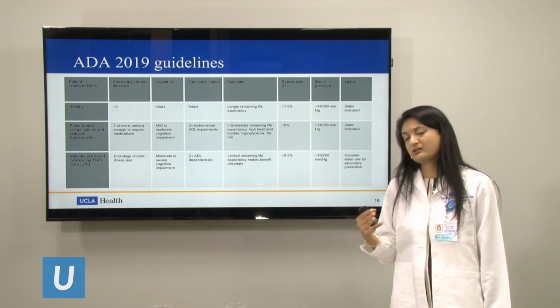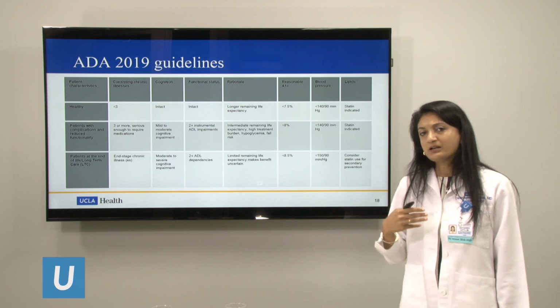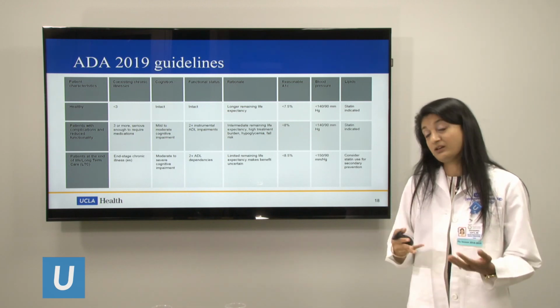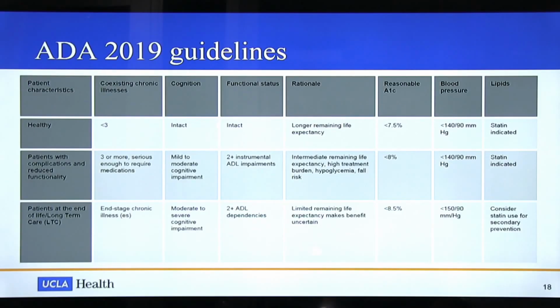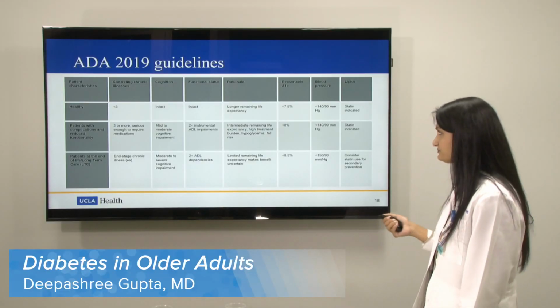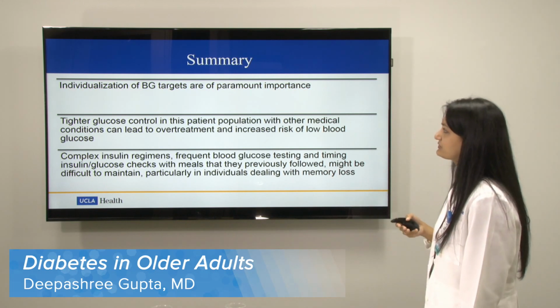Now remember, guidelines are a broad roadmap for everyone. We individualize our treatments based on what we encounter in our day-to-day practice. But I do think that we have to do a memory assessment and a physical assessment to make sure people are not frail and avoid hypoglycemia at all costs. And to summarize the guidelines, I'm going to present the next 2 slides.